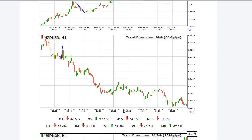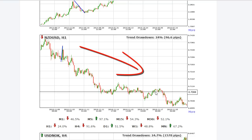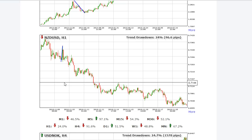All right. I'm more of a swing trader anyhow. I look for 4-hour charts, daily charts. But if you're just using the New Zealand dollar 1-hour chart, you would see that we are in a trend. How early this showed you it was a trend, I don't know. I'm just checking this out here. But it could have been telling you it was a trend way back here.